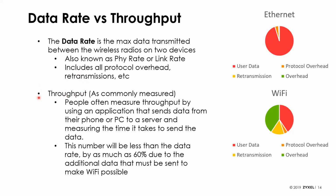Throughput, as most people colloquially use it, is something people measure with an app or a website like Ookla, speedtest.net, or various software-based data throughput testing tools. What that does is it takes a file and either sends or downloads it from another place and measures how long that's going to take. So it only sees the amount of data that it wants to send. It doesn't see any of the overhead. Because of that, you will get a difference between these two speeds, between the advertised data rate that you see on the data sheet and the throughput as you're able to measure it, because your throughput testing doesn't take into account overhead.